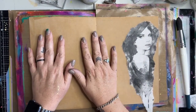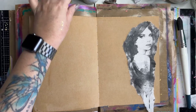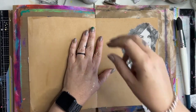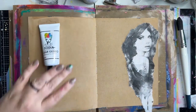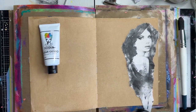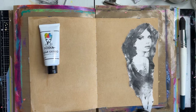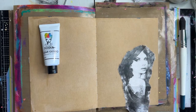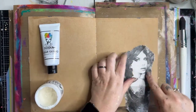Now, what I have decided to do, because these craft pages can be quite thirsty, I have used clear gesso to completely seal that paper. So I thought I would do that. Now I'm going to pop her down here.